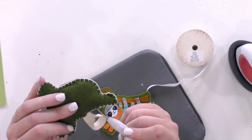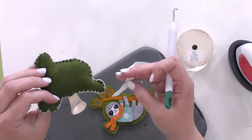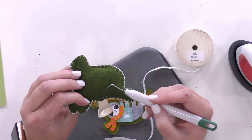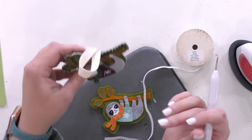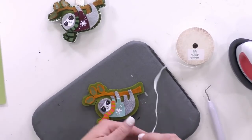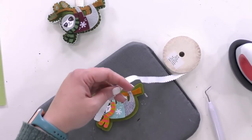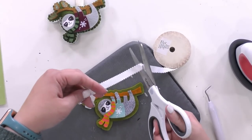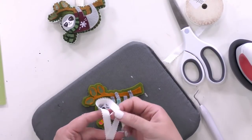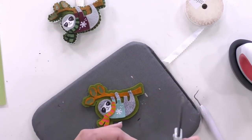For this, if you wanted to, you could put a little dab of glue on the end of your ribbon and attach it further down in, so that it wasn't moving while you were sewing. Make sure you're not putting your hot glue where you will put your stitches, because it's going to get so thick that you won't be able to get a needle through very well. So I am going to do what I just said and grab some ribbon. I've probably made mine too long. Let's make it a little bit shorter.